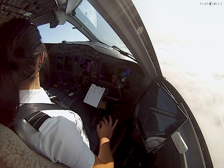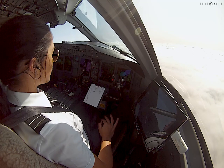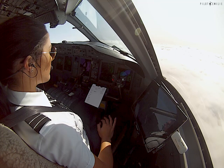Our cruising altitude for today will be 25,000 feet, which is flight level 250, and we'll be cruising at a speed of about 320 knots true or so once we level off. During cruise is where we eat some food, have some time for some chats, then we gather weather information and we start planning our approach.